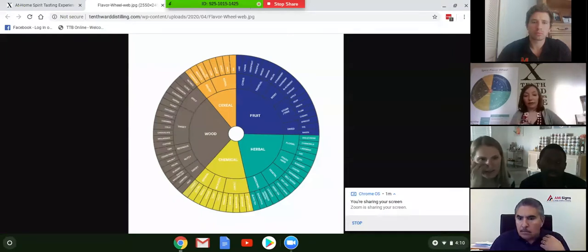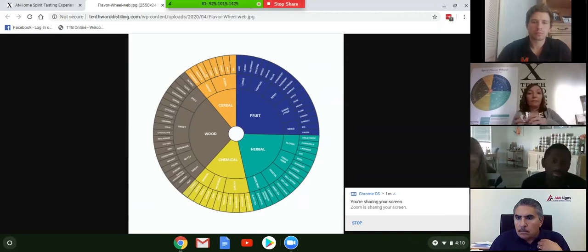Now, this spirit that I'm smelling right now is a gin. It's a Genever style gin. It's a Dutch style gin. So it has a little bit of a whiskey base to it also. So it's almost like if whiskey and gin had a baby together.